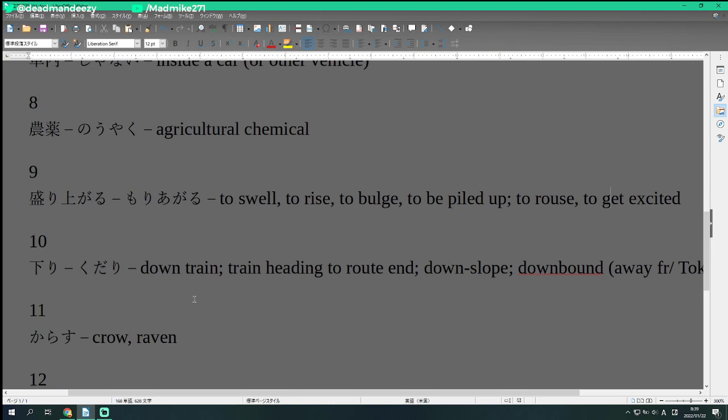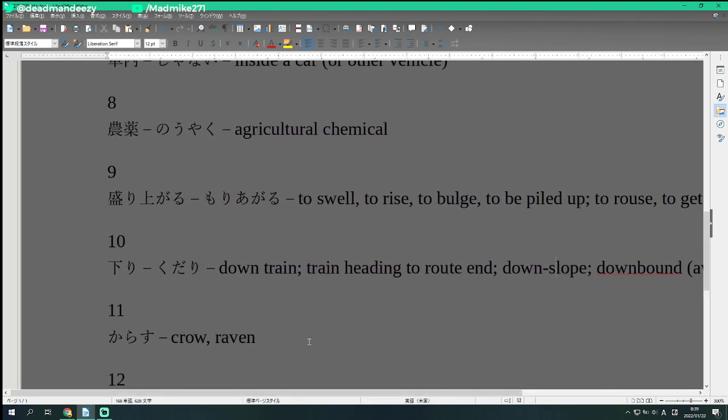Number 10 is kudari, down train, meaning moving down the train's route from start to finish instead of on the way back to its starting point. Down train is kudari, with our kanji for lowering, hanging, or going down. Down train, heading down route, down slope, downbound away from Tokyo. The word kudari indicates all of these things. Kudari is heading down train, heading down slope, or heading away from Tokyo.